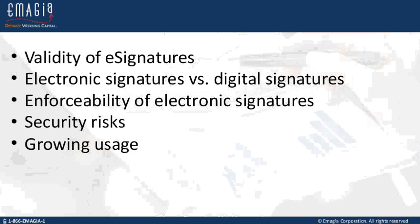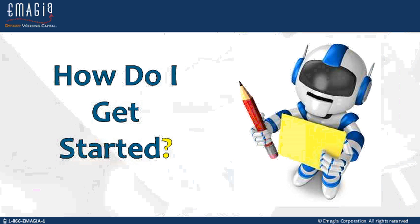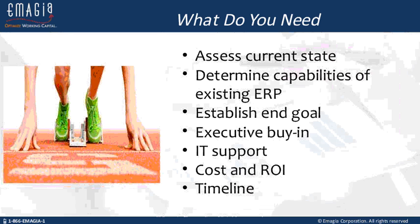So how do I get started? Everything that I've gone through sounds great. I've gone through it rather quickly. Automation is a wonderful thing. How do I begin? The first thing you need to do is assess your current state. What do you have? Am I currently in the dark ages or am I somewhere in between? Figure out where you are today.